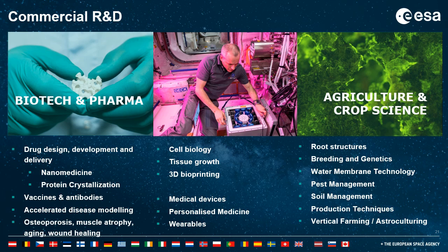You see here on the left, biotech and pharma, which I think is very relevant. We see a lot of projects looking at drug design, drug development, and also drug delivery. This goes hand in hand with new approaches in nanomedicine and protein crystallization, which is very important in that aspect. We're looking into vaccine and antibody production. You can do accelerated disease modeling in space. Many of you might also know already that in space you're more prone to suffer from osteoporosis or muscle atrophy. You can look into aging, you can look at wound healing. So there's really lots of different areas of application and research possible.